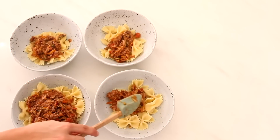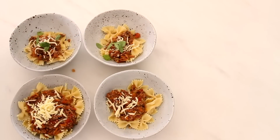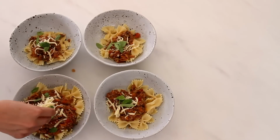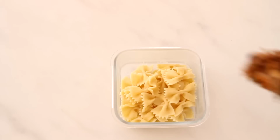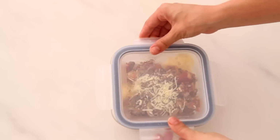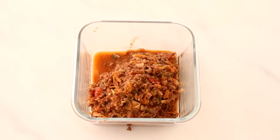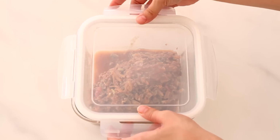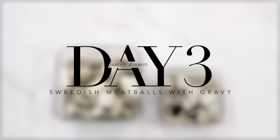enough to feed James and the 3 children, with a little bit of cheese on the top, by the way, and a little bit of fresh basil from our basil plant, which usually I would incorporate into the sauce, but I completely forgot this time around, and enough pasta left over to give James a whole meal for lunch at work, which is really cool. In addition to that, we have enough mince left over to do a whole separate family meal for James and the kids as well. On day 3, we did easy Swedish meatballs with gravy.